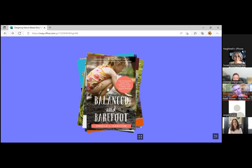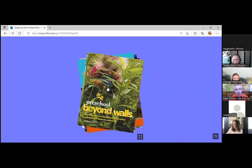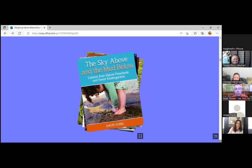Balanced and Barefoot is one that I just read. I think it's a good introduction if you're not really familiar with nature-based early childhood education. It goes through a lot of the things that are pretty essential to the movement. Also, Claire Warden over in Scotland provides some really incredible stuff. And then Rachel Larimore. There are definitely some good resources out there if you would like to dig a little bit deeper.